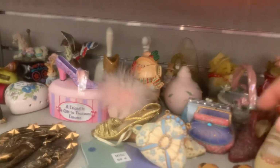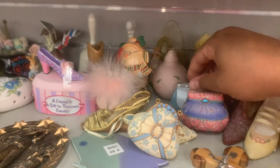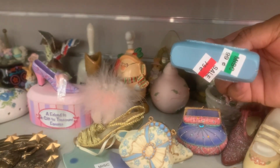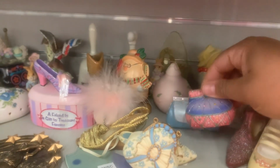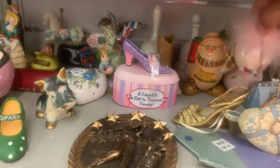I love purchasing little trinkets to put on my dessert and candy tables. They're great for Barbie themed parties, as well as Bratz parties and tea parties and Alice in Wonderland parties. And it just looks so adorable on my tables.